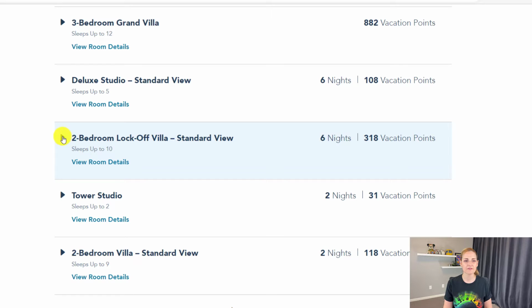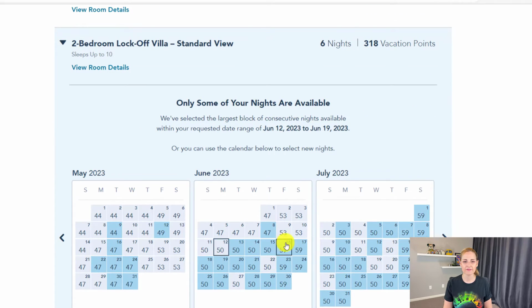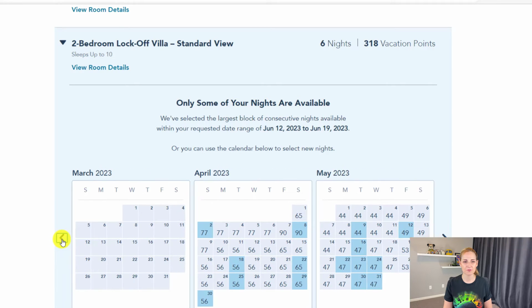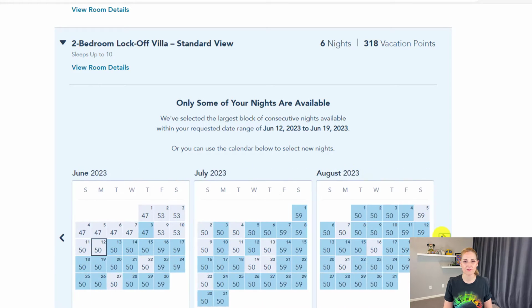Here is a standard view lock-off, which sleeps up to 10. And it looks like, nope, you couldn't get your foot in the door here. Maybe the next morning when you wake up, you might be able to book that one. But again, it's risky. This is kind of a gray area. You may get it, you may not get it. So you can see that 2-bedroom lock-off with the standard view is pretty popular, pretty well booked a lot of the time. And even just Riviera Resort owners are booking that even in the summer.